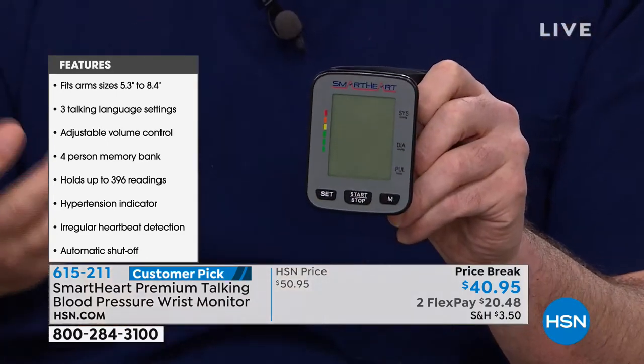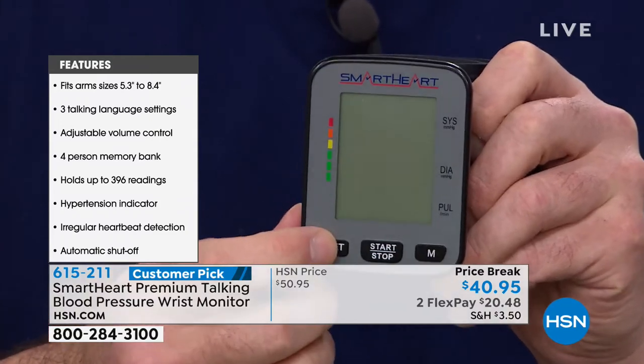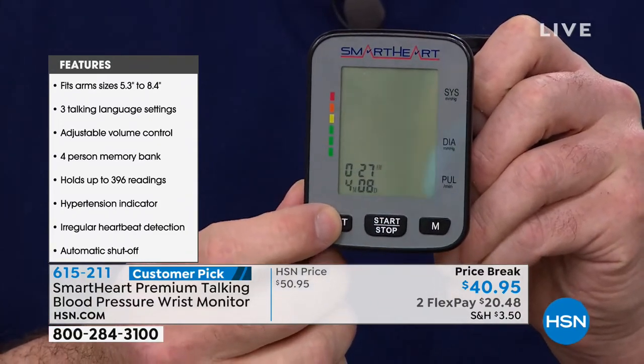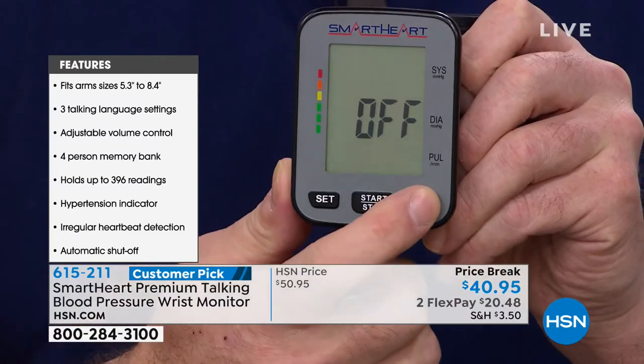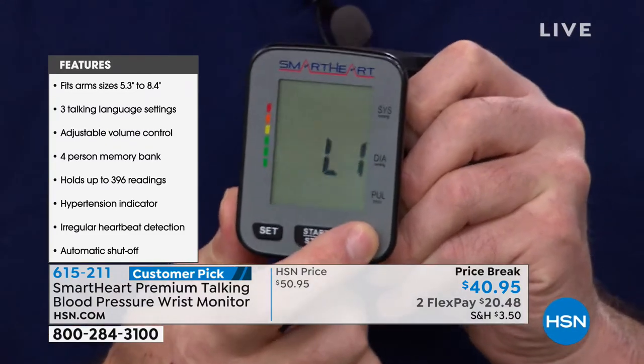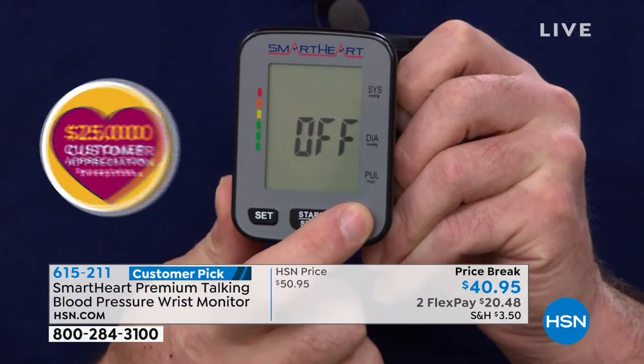So discretion is key. So when you're checking your blood pressure readings, you want to make sure that you're discreet. So here I can go through the settings. Now, when I get to the end of the settings, English, okay. Español. Spanish, and French. And there's off.